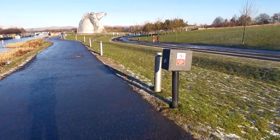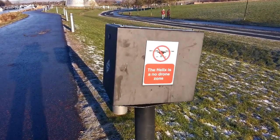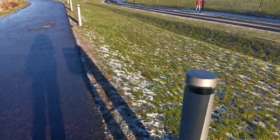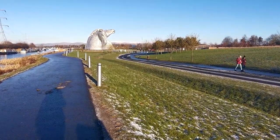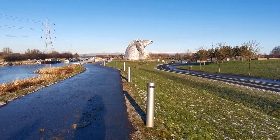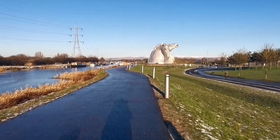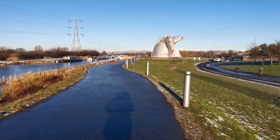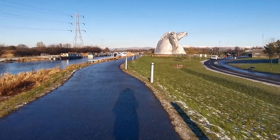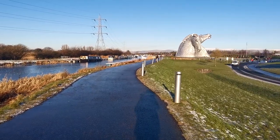And here's another one. The Helix is a no drone zone. And you'll notice there's no laws printed on these signs with the drones on them. It doesn't say in the small print underneath, in compliance with any kind of law. There's no bylaws printed on it or anything. So as far as I'm aware at the moment, you're not breaking any laws. You're not doing anything wrong. It's a public park. So this is more just like a friendly request, perhaps.